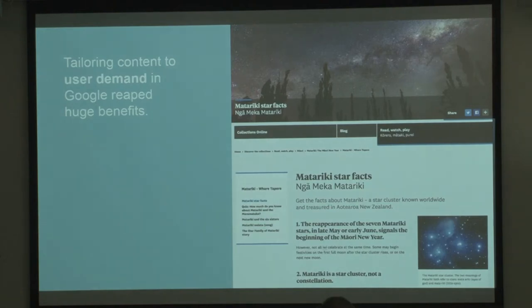This is arguably our most successful page. Not arguably, it is our most successful page. This StarFacts page came about because we realized that there was a global search demand for the keywords Matariki StarFacts, but there was no page out there.